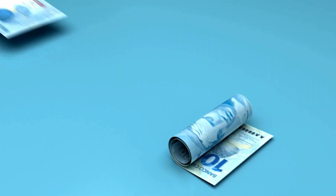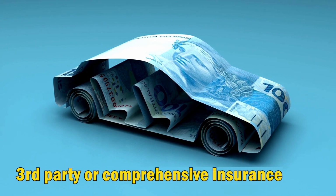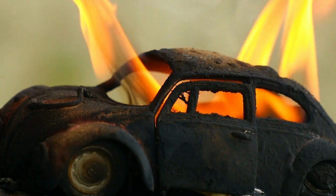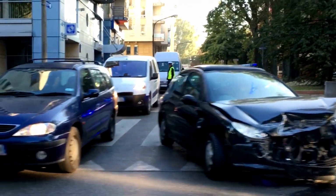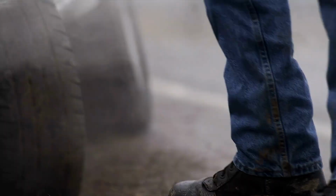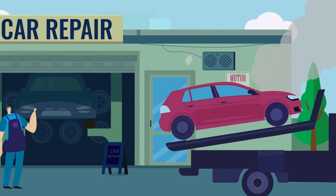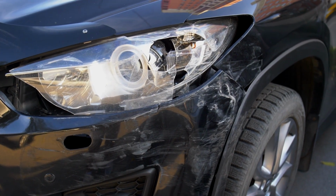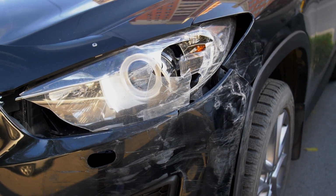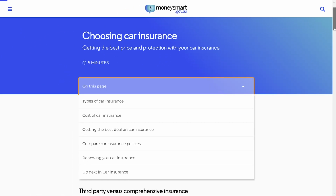The other one is an optional car insurance. It has various options, can be third party or comprehensive. As the name suggests, comprehensive offers the highest level of cover for yourself, for the other vehicle, and for property damages during an incident. It can minimize your out-of-pocket costs for the repair of your vehicle. Third-party insurance covers the costs and the damages caused to the other car, but does not include your own vehicle. The Below Government website offers you a good overview of the different insurance options and what they cover.